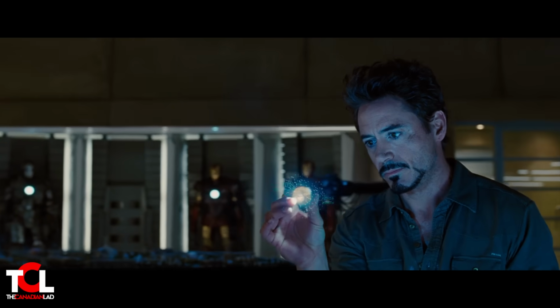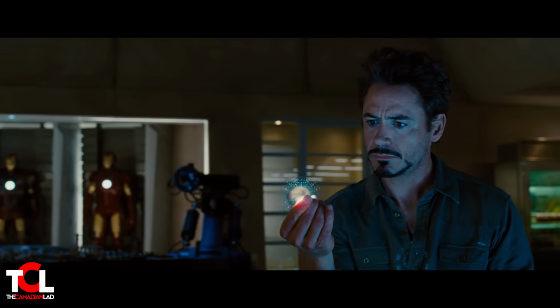Right. So even during the production of Iron Man 2, Marvel had already planned years ahead of where it's gonna drive the stories.